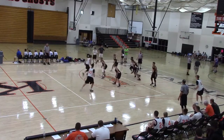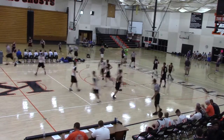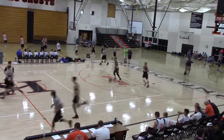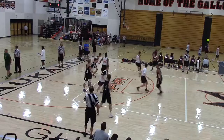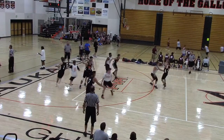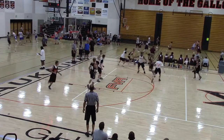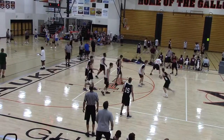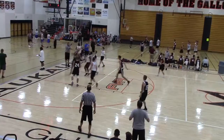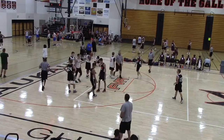Okay, Matt, good job moving with the ball. Position adjust, Jim's got trail. Good. Paul had a good look on the backside there. Good communication, Jim.